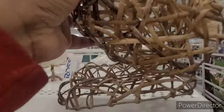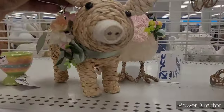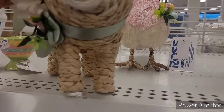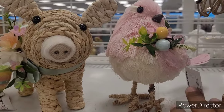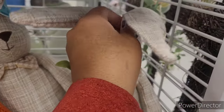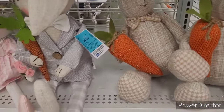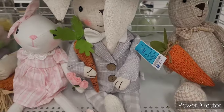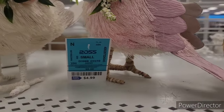Over here we have some Easter spring decor. I thought this was very interesting right here. It's different. All right, and look at this. Now this took my heart. Oh my gosh, I thought this was so precious. This little pig right here, honey, and then this little bird right here. Look at this little bird, this little pig. Look, those are so cute. And then they had some little rabbits down here holding their carrots, and I thought it was nice. $8. Look, that's so fun. Here's some more little birds right here.